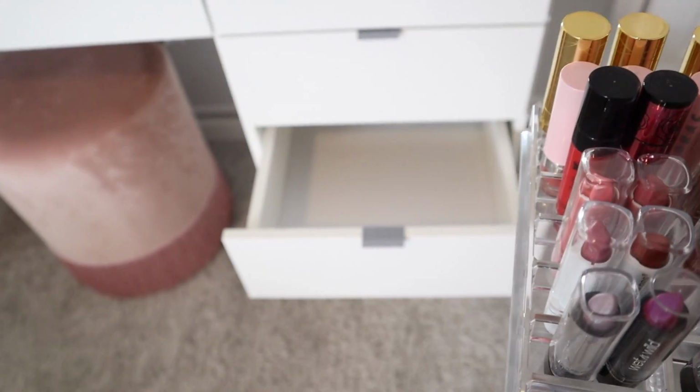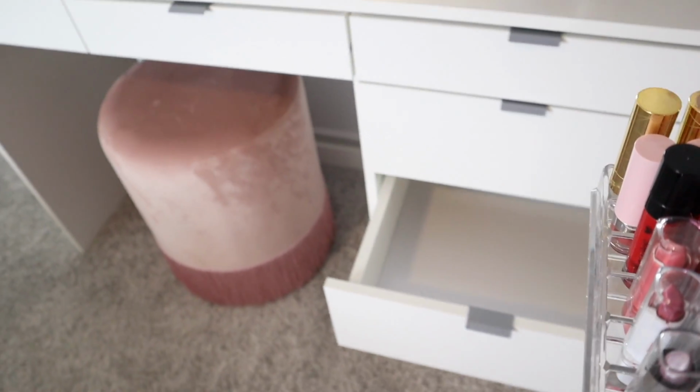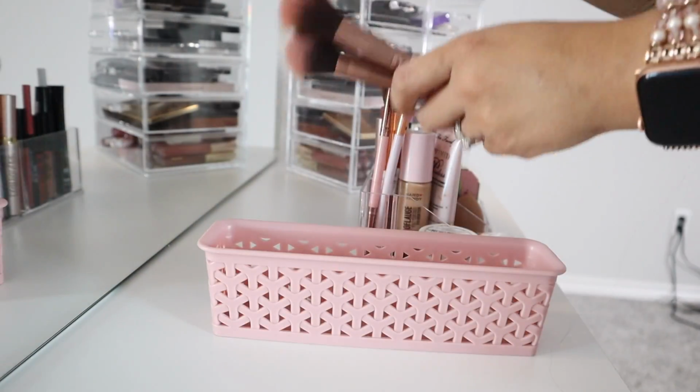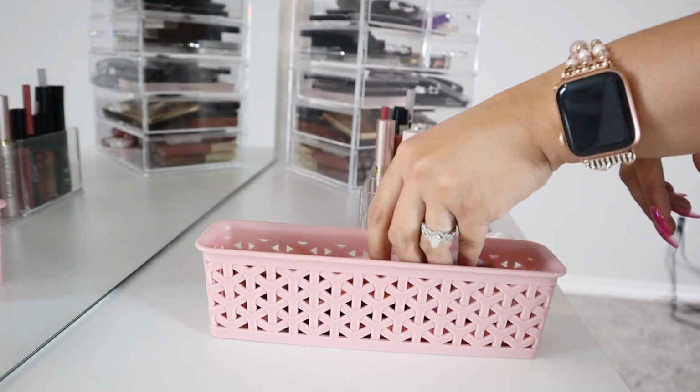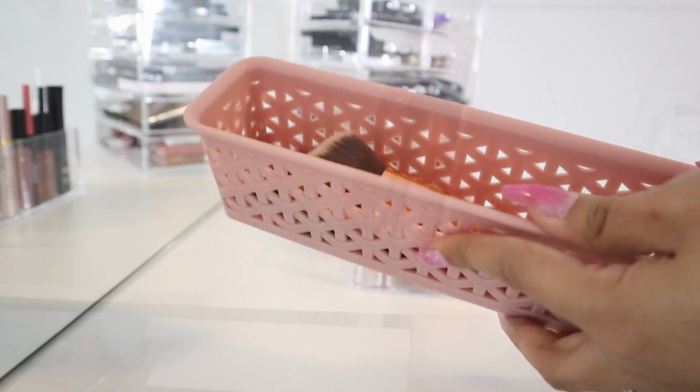I'm going to put this one in the big drawers because I know it's not going to fit in the small ones. Honestly, I don't want anything on top of the vanity, so I'm actually going to put my favorite products in these little bins.